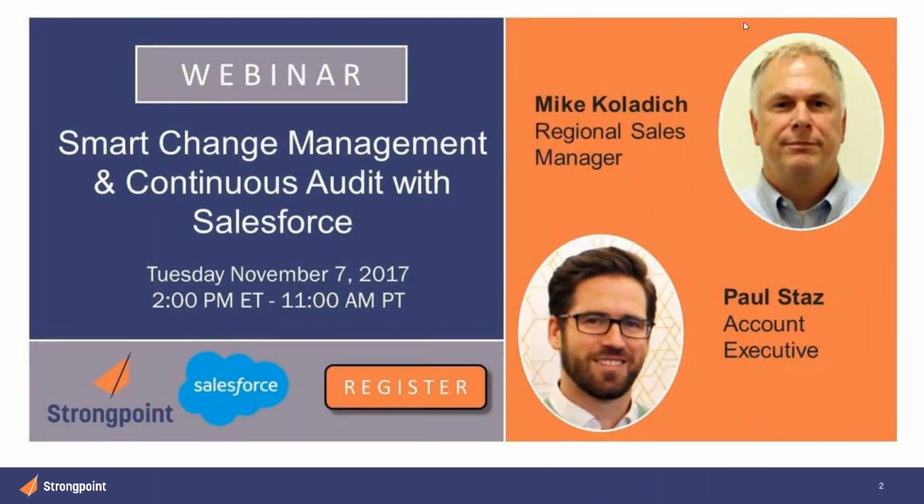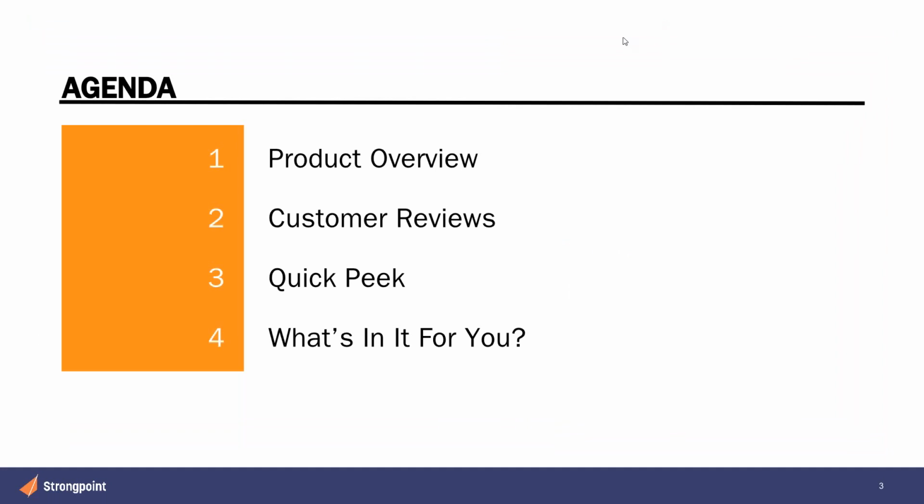As I mentioned, there's a picture of me, there's a picture of my associate Paul, and today's event will be Smart Change Management and Continuous Audit with Salesforce. Just to give you an idea of what's going on, we're going to have a brief overview of the product. We're going to let you know what our customers are thinking currently who've gone through the process. We'll show you a little bit behind the scenes, and then towards the end, how can we make this easy for you if you're interested in installing Strongpoint for Salesforce.